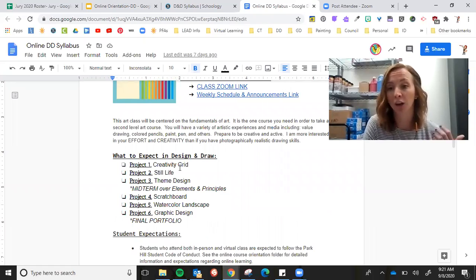We have our creativity grid, which will be our first little mini project, a still life, a theme design, which is pen and ink. You will have a midterm mini test. I don't think it's really a test, but it's basically over elements and principles, which are covered in this week, actually. We will do a scratchboard project, a watercolor landscape, and then a quick graphic design project. And then your final, instead of doing a test for your final, you'll put together a portfolio for that.